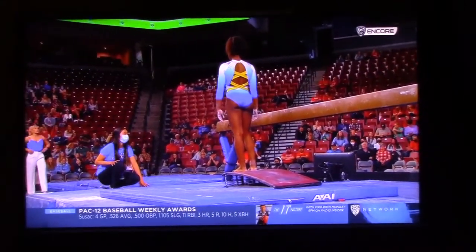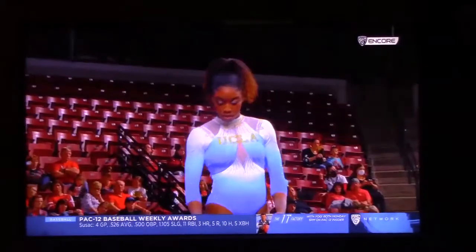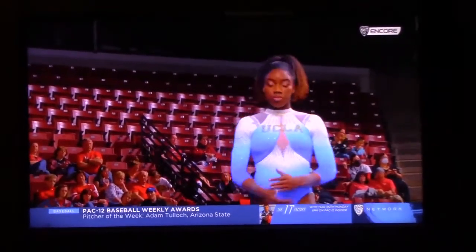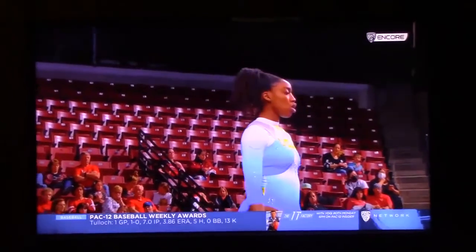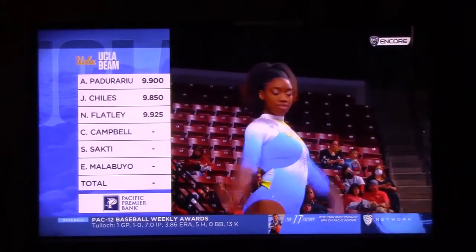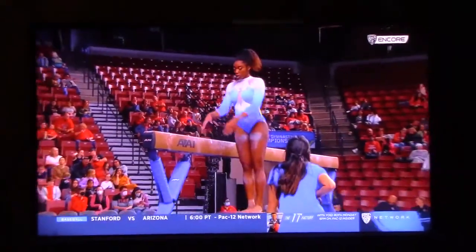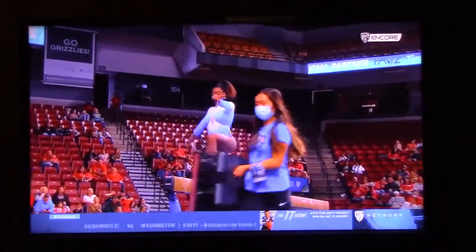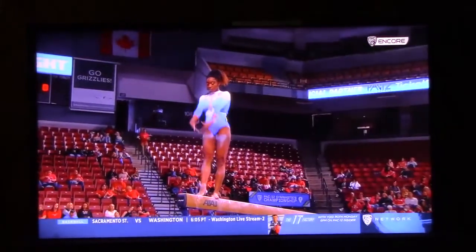Shea Campbell ready to mount for the Bruins on beam. UCLA putting pressure on. No score yet from Flatley. UCLA still with Campbell, Samantha Sakti, who is a beam specialist, and Emma Malabuyo, who just got that 10. Flatley scores in a 9.925. So 3 great scores for UCLA to start the beam rotation. Campbell 5th at the NCAAs on this event. A year ago, twice has gone 9.9.